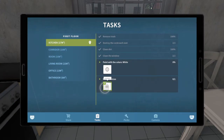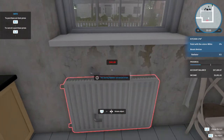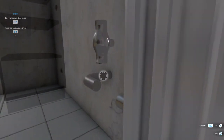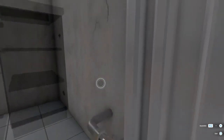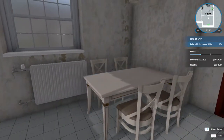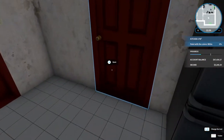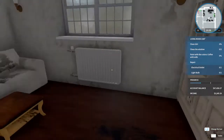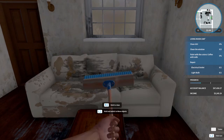Go ahead and get a radiator. Might as well. We'll do a little bit of multitasking. Okay, there we go. Assemble. Wha-bam. Oh shoot. And there we go. Okay, so now that's just a paint job to do. This is going to be a paint job and electrical outlet.